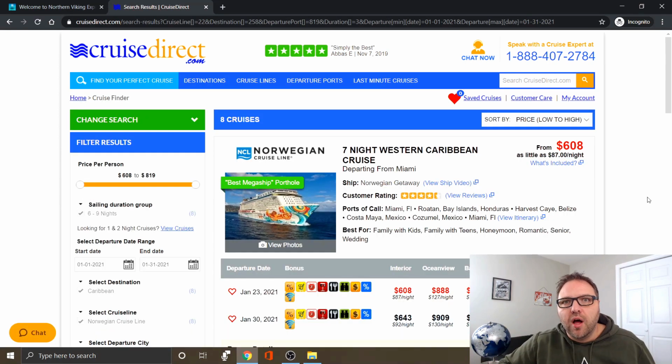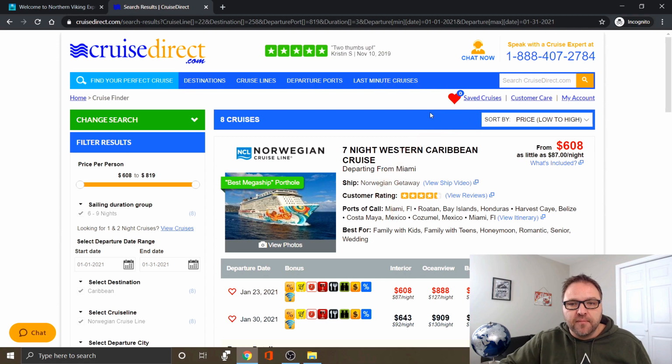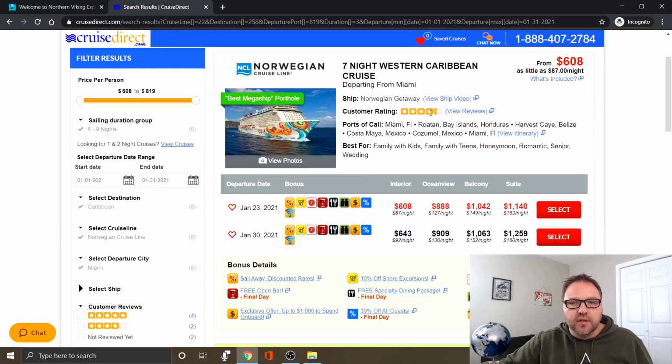And that's going to bring up all the cruises with the criteria that you just selected. You can sort by, in the top right hand corner, price from low to high. You can sort by duration and the review score. So there are some options there. As well, there are different options here.